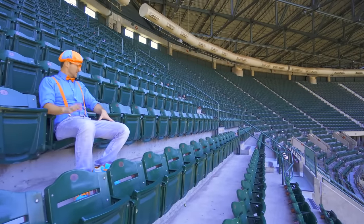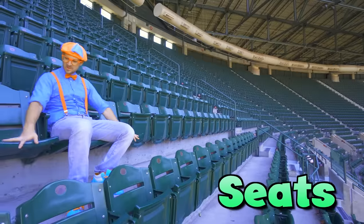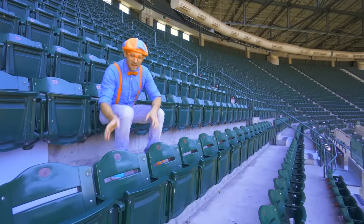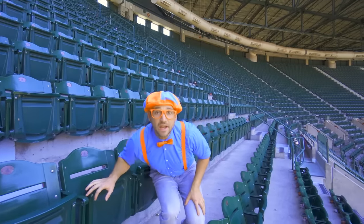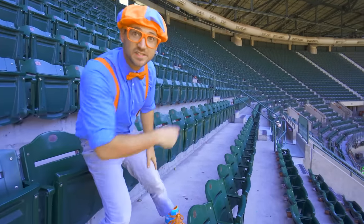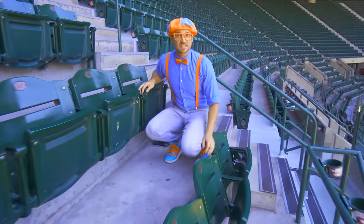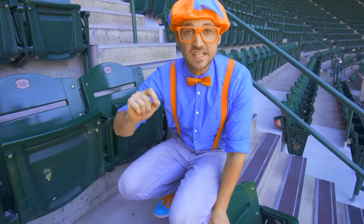Whoa! Hey! Check out these seats! There's so many seats in the stadium! Hey, I have an idea! Why don't we count them? Okay, let's start down here. Okay, let's count this row of seats. Ready?